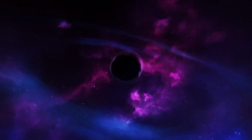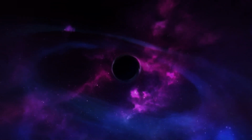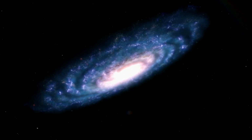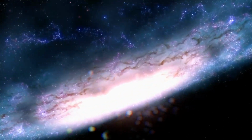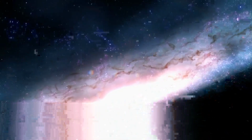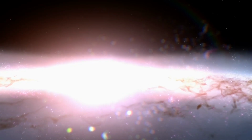Should we be panicked about this? And the answer is no. The Earth has been orbiting the sun for 4.5 billion years without any incident, right? We're pretty safe from them. If we were around to see the two black holes collide, in the history of the galaxy.